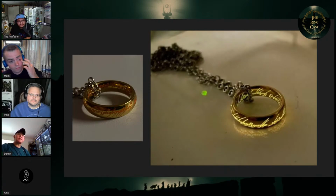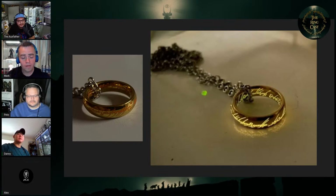But the glow effect actually does look pretty good if you get it under some good UV light. And I think Mark was going to pick this one up off of me so that I could get one that's a little bit bigger size because my fat fingers don't fit this one. But the quality, for like $33, is pretty decent.